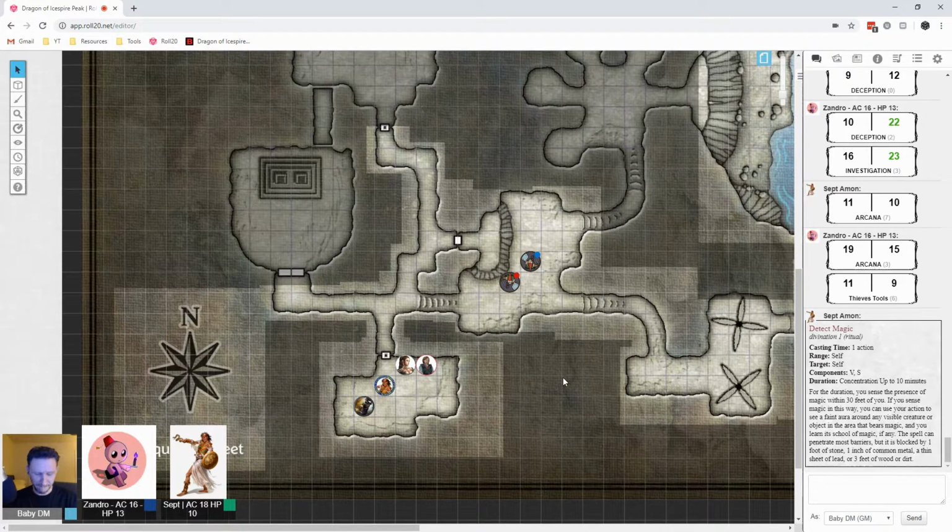Yeah, I'm gonna take 10 minutes to cast it. Okay, so describe what you're doing, what you're saying, or roughly what are we seeing? What is Donabella seeing? What is Quinn seeing? Well, I pull out some chalk from my bag, and I begin to scribble an arcane symbol on the floor that's very complicated, and takes me a good 10 minutes.